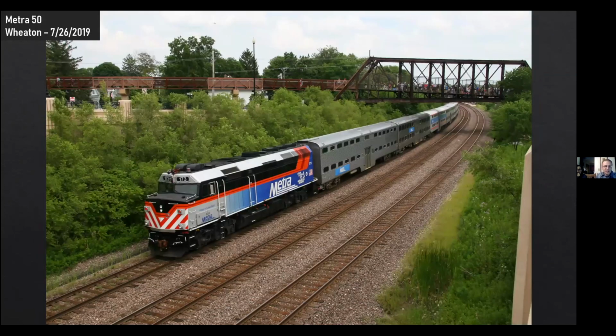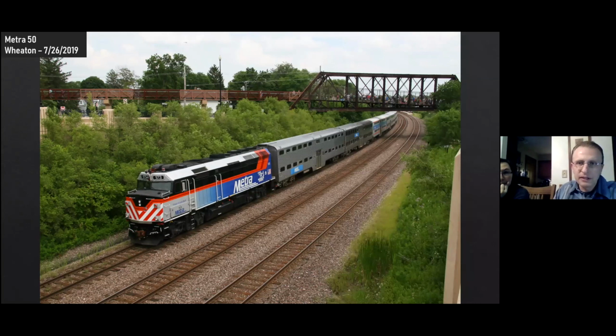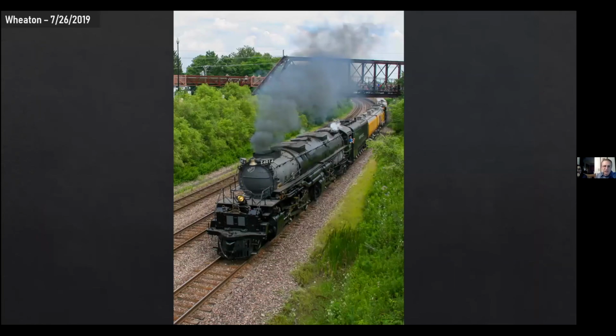And then just on the west side of Wheaton, there used to be an interurban line that passed through Wheaton. The bridge is still there. It's now a bike path, but off the side of the road there's a bridge here that gives a nice perspective of the main line, including for the 4014 when it came through last July.